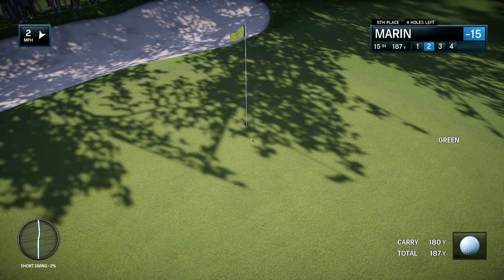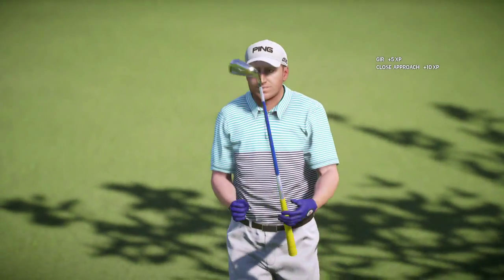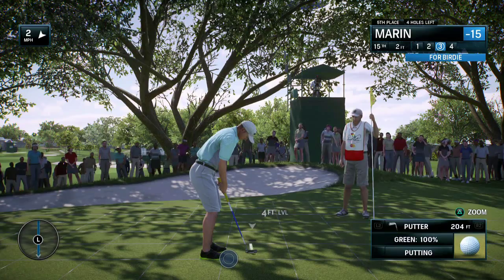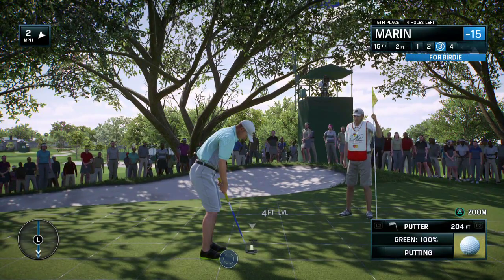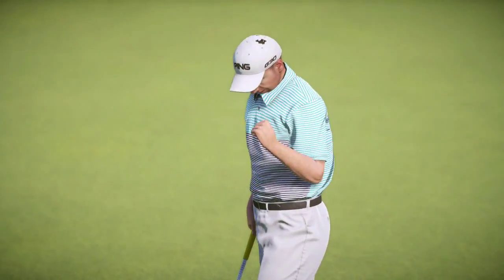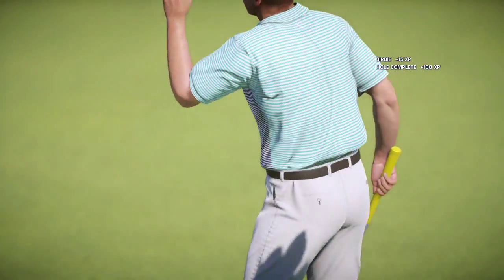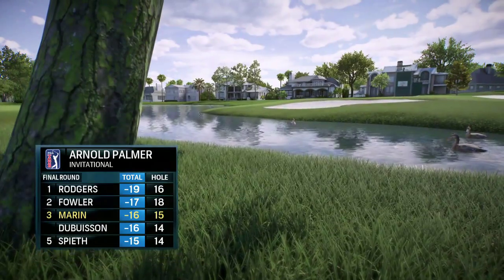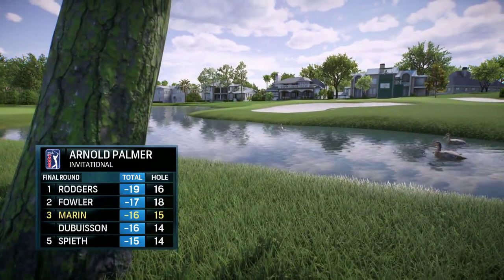Well, that's how you play the game, right there. Just a couple of feet. Well, yeah, birdie, Frank, and another shot closer. Sniffing in the right direction.